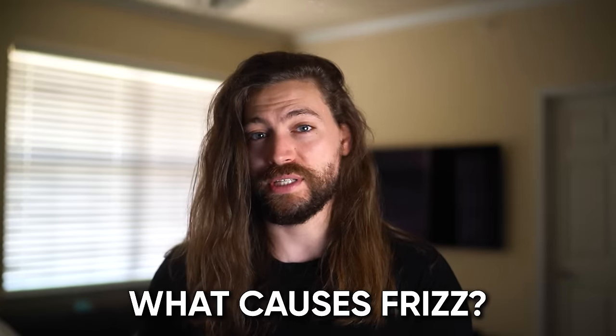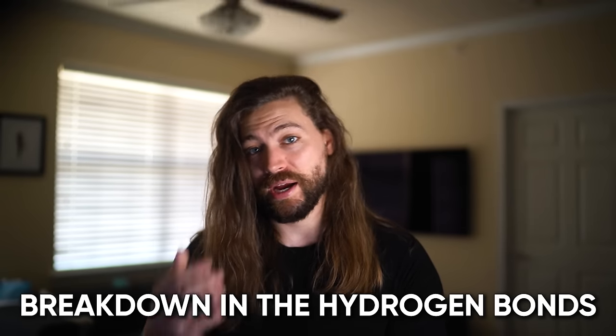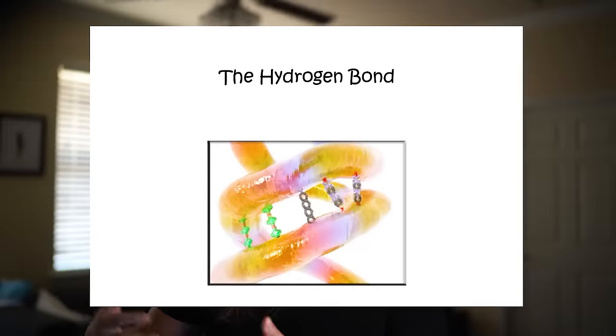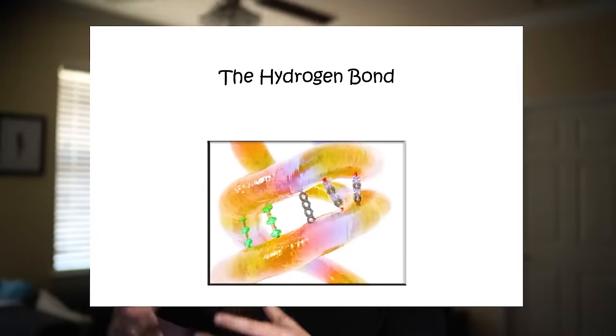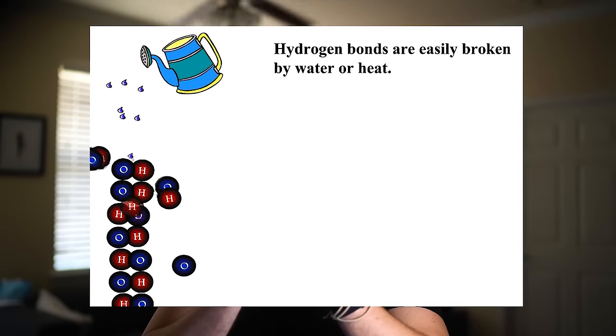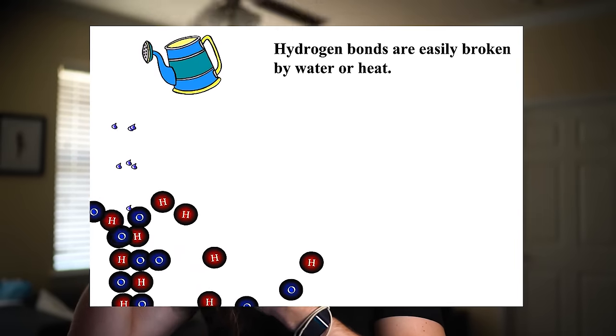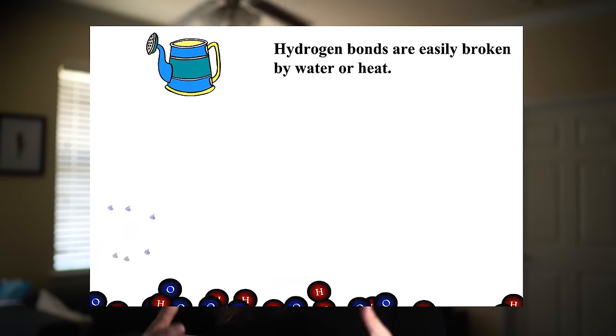First of all, it's really important to understand what causes frizz so you know how to fight it. Frizz is mainly caused by a breakdown in the hydrogen bonds of your hair. Now, what is a hydrogen bond? Hydrogen bonds hold a weak and temporary shape to your hair. It's held together by a hydrogen and an oxygen atom, and when it combines, it keeps your hair laying in the same direction and it holds a temporary shape, but it breaks apart very, very easily.